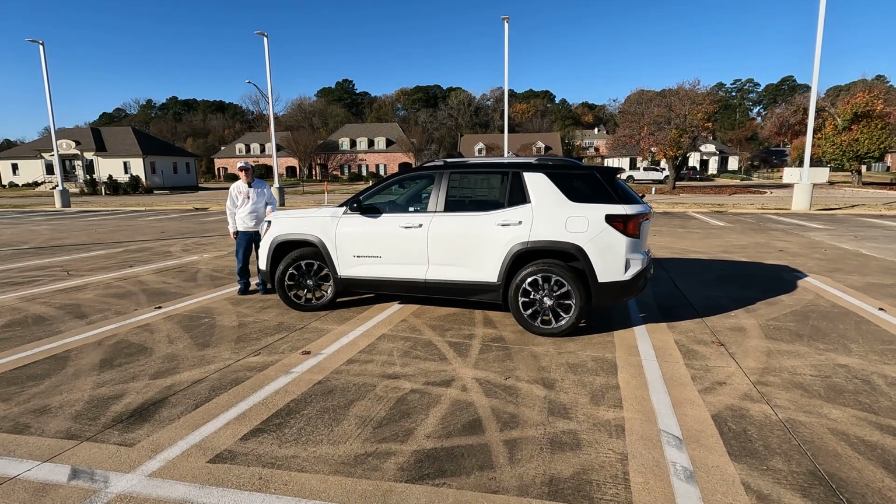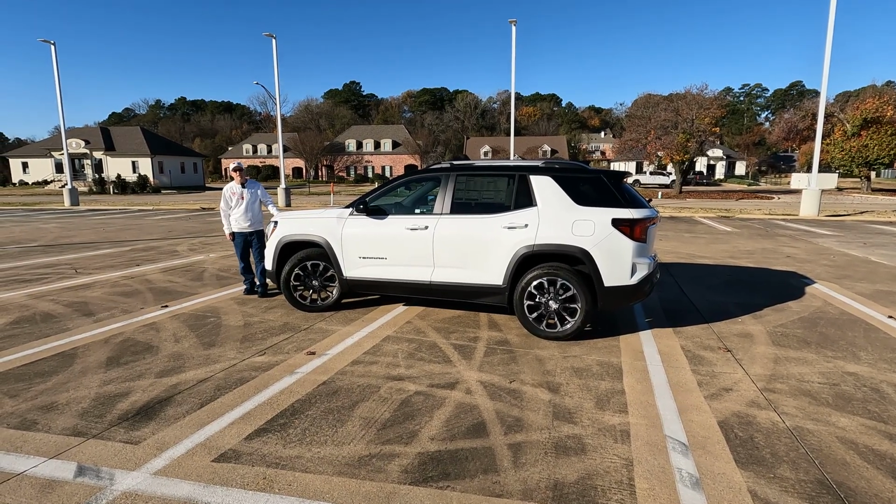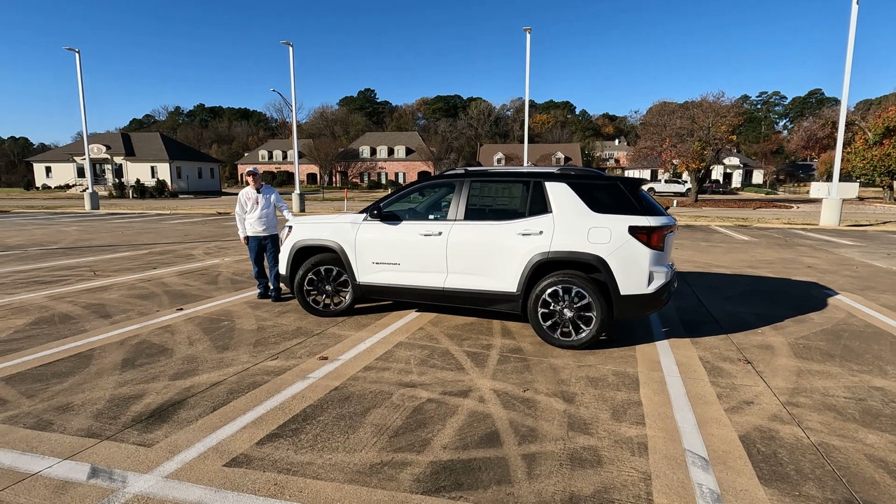This is the 2025 GMC Terrain Elevation. Did GMC make the changes you were hoping for?